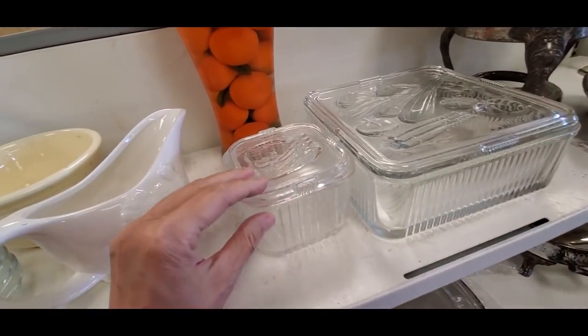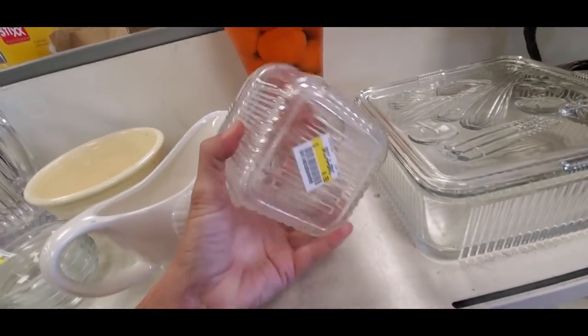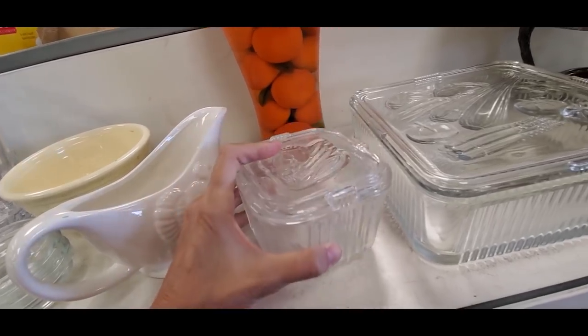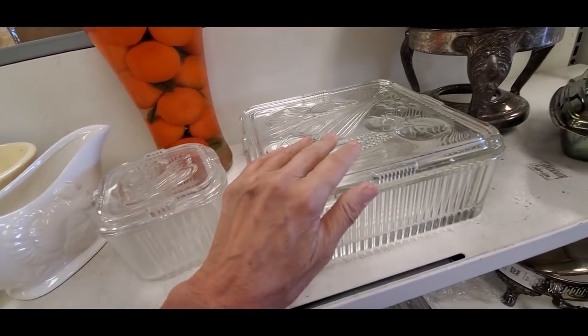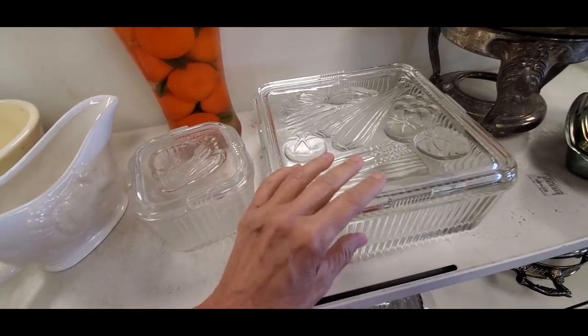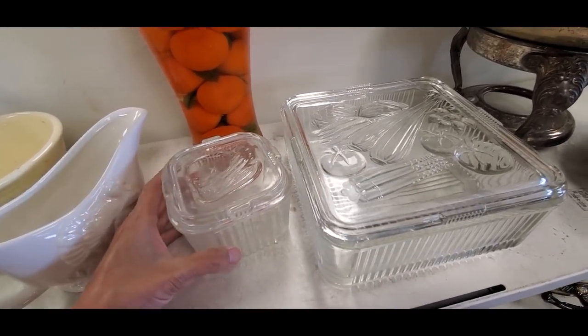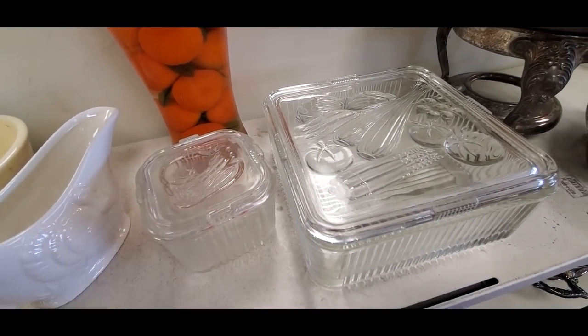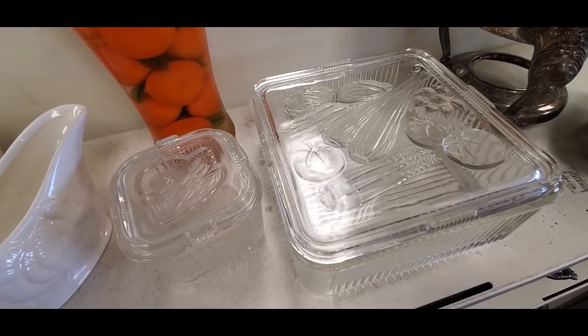And then I spotted this. This is 1930s Federal Glass. This little refrigerator box is 99 cents, and this one is $5.99. I did already peek because I knew it was heavy to pick up one-handed. It's got the vegetables on the lids. These are in fantastic condition, and we are going to pick those up.